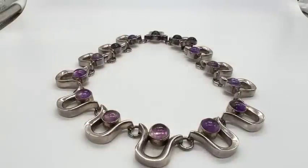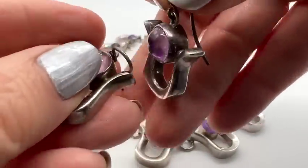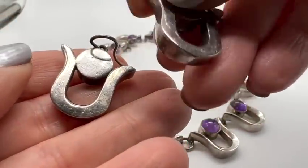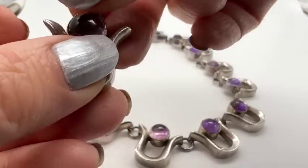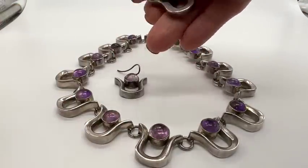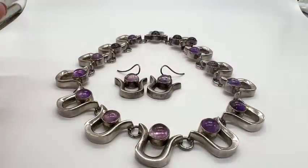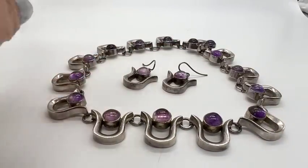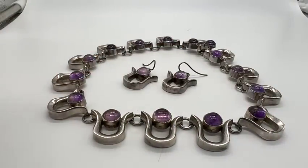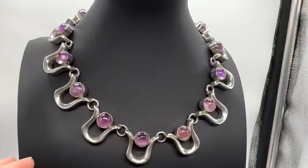This is gorgeous. We're going to put this on our neck, but I also just want to show you the earrings. Matching earrings, and these are amethyst. How pretty. So Antonio Reyna was a modernist, obviously, a modernist jewelry maker. I don't know if he's still making it. I don't know if he's still alive. I don't really have that much information. But let's put this on our neck so we can see it in its full glory. How about that? Is this to die for or what?